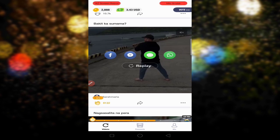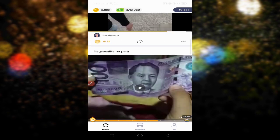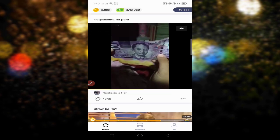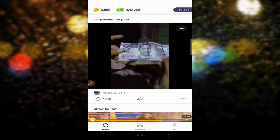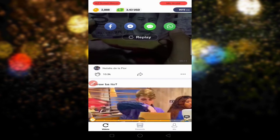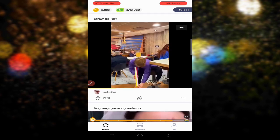If you like the videos, you can clap on it. Just tap the clap button. There, just keep scrolling after watching one video, because if you stop for a few seconds, it will freeze like that. I stopped scrolling, so after a few seconds it will freeze. I'll show you, hold on. There, it will turn blue, and then it's frozen already. See? So if you want, keep on scrolling. There.